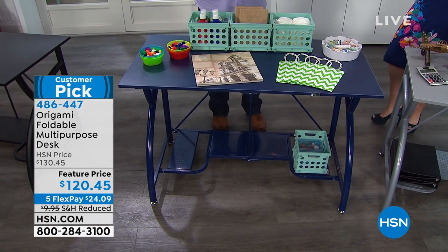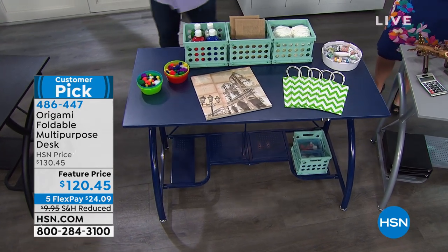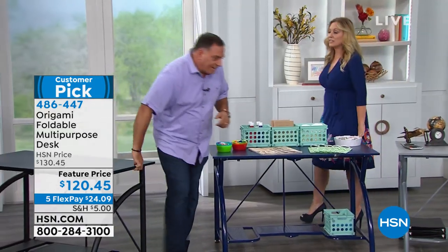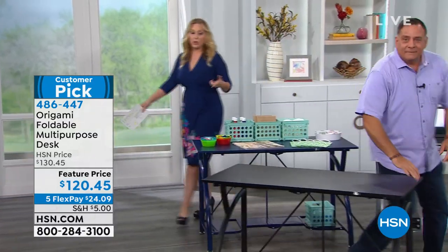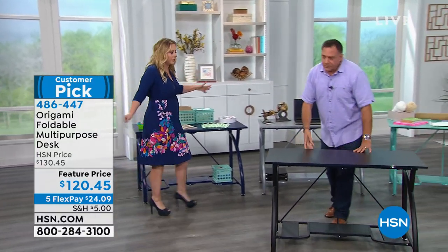Now, we keep saying craft, we keep saying office. Doesn't mean you can't use it for other things. Let's bring this guy back out front. By the way, navy is the most limited. I think it's also great if you're a quilter. Quilting, you need to lay things out, and it's a nice big surface area.